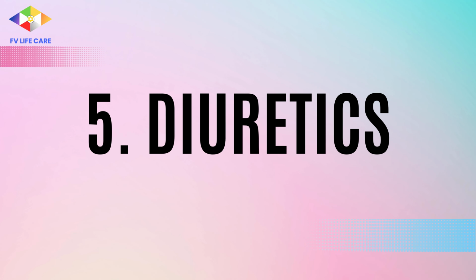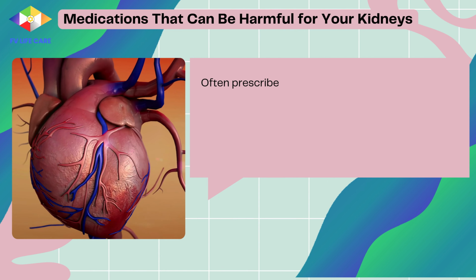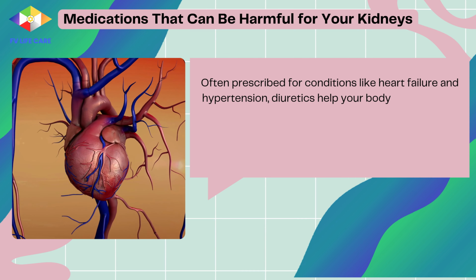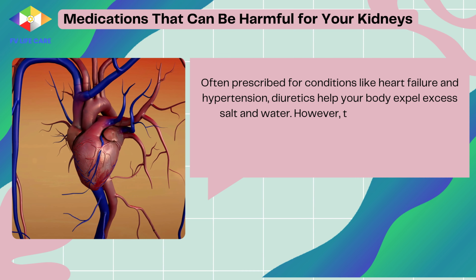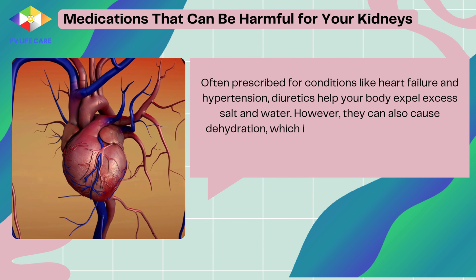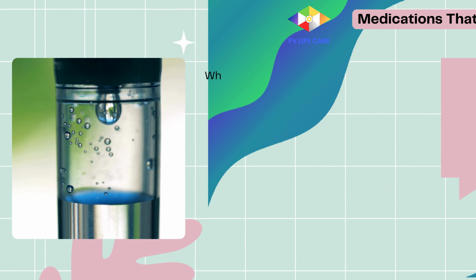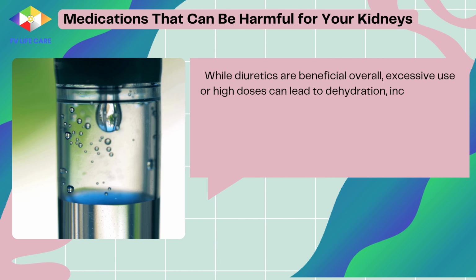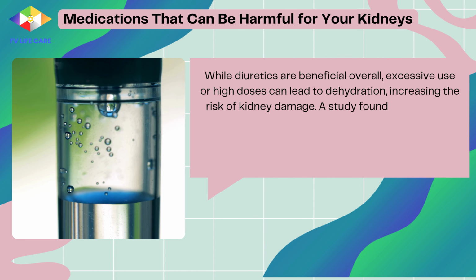Number 5. Diuretics. Often prescribed for conditions like heart failure and hypertension, diuretics help your body expel excess salt and water. However, they can also cause dehydration, which is a major risk factor for kidney damage. While diuretics are beneficial overall, excessive use or high doses can lead to dehydration, increasing the risk of kidney damage.